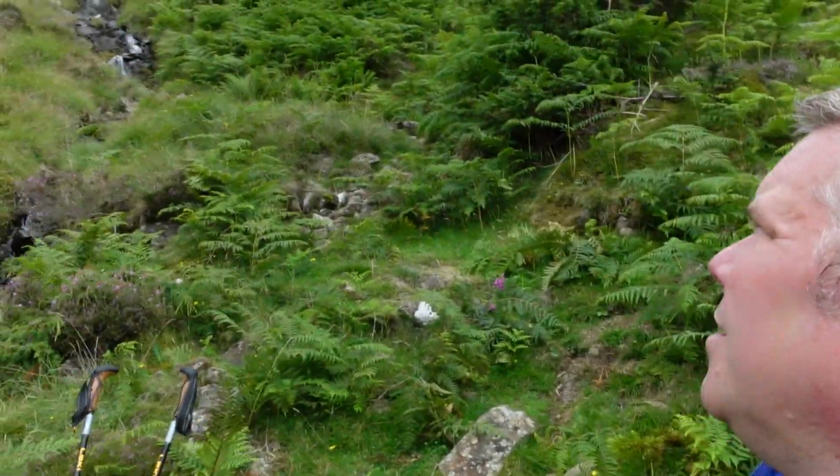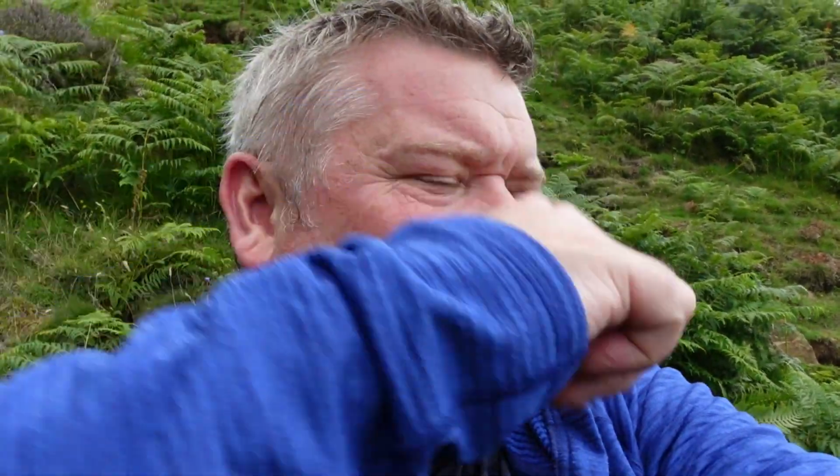Just getting some water. It's a very pretty waterfall. Just having a minute, taking in the views. It seemed to brighten up as I came round from the Keswick end, and I came up through Mosedale. The weather seemed to pick up, but it's going to catch up. I think the worst is due. It's going to start raining at about 4 o'clock. So if I can get up there and find a sheltered spot.